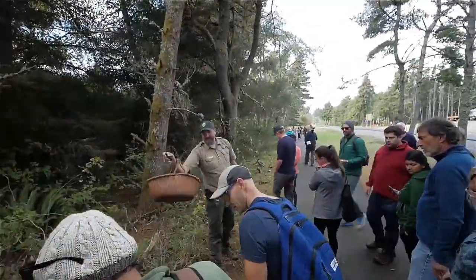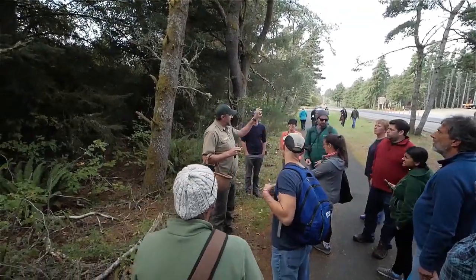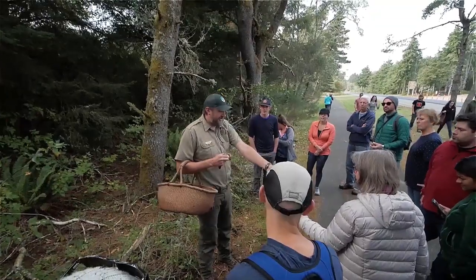Little brown one. There's no one there if you guys want to pick that one up. I found these a little ways back. These are called earth balls. So they grow underground, and they're kind of tuber shaped. A lot of people, there's another one.